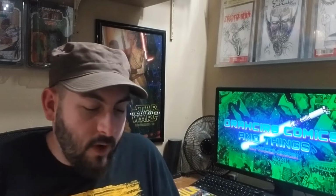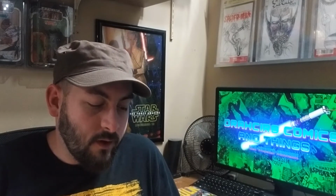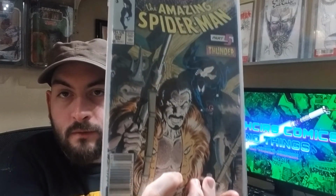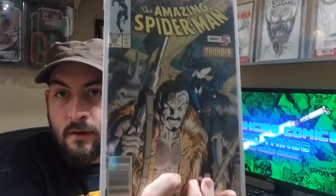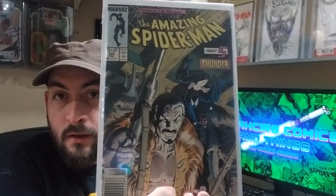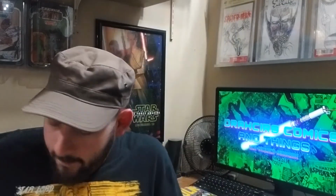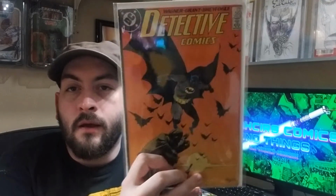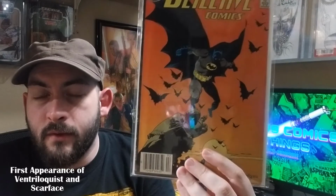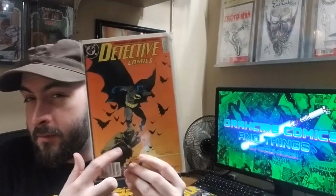Probably the greatest Spider-Man story there is. Amazing Spider-Man number 294. An issue from Kraven's Last Hunt. My personal favorite Spider-Man story. Detective Comics 583. I know this is a first appearance, and it escapes me what it is at this present moment, but this was in there also. This by itself probably paid for the lot. This isn't what I saw.